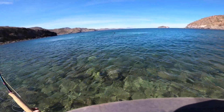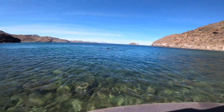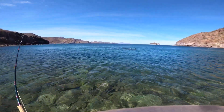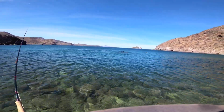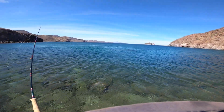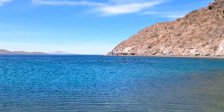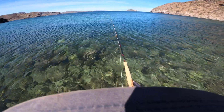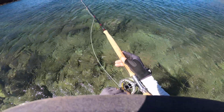Pretty cool. Pretty damn cool. Some big males there, rippers with those big fins. They're the alphas in the pod for sure. Never get sick of this. I caught a rockfish. Of course, I didn't have the video on. Isn't that how it always works? But at least we caught a fish.